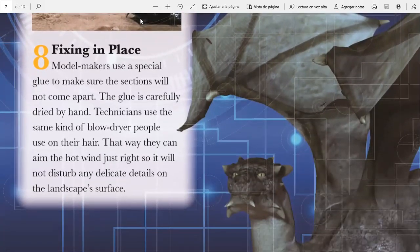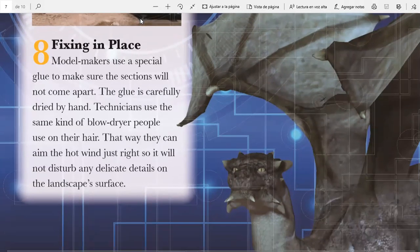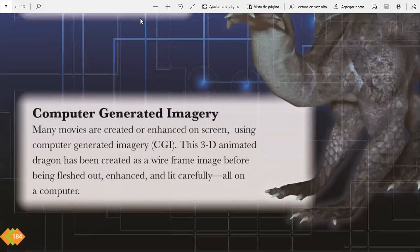8. Fixing in place. Model makers use a special glue to make sure the sections will not come apart. The glue is carefully dried by hand. Technicians use the same kind of blow dryer people use on their hair. That way, they can aim the hot wind just right, so it will not disturb any delicate details on the landscape surface.